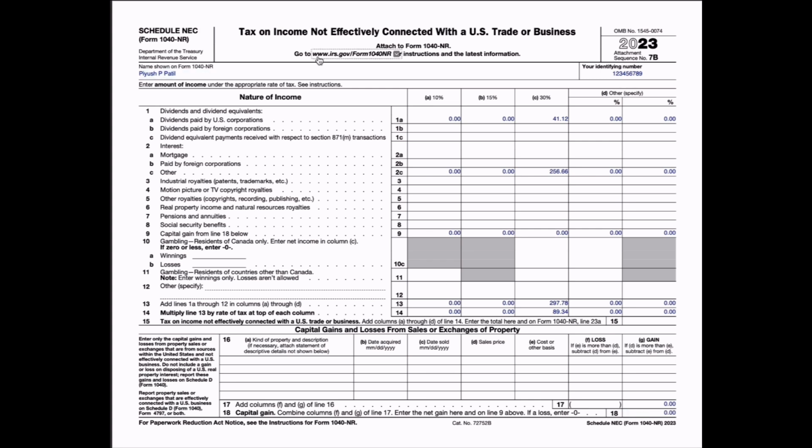So this is how you complete your Schedule NEC. Again, if you didn't have any dividend or interest income this year, but you anticipate any of this income in your next year, make sure you remember this form, because this is where you will put all the values right here. This was my first time earning interest and dividends, so it was a shocking thing for me to note that it is taxed at such a high percentage. I was disappointed, but that's how it is.